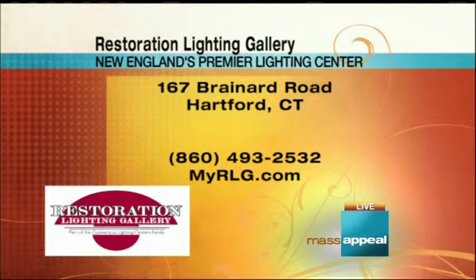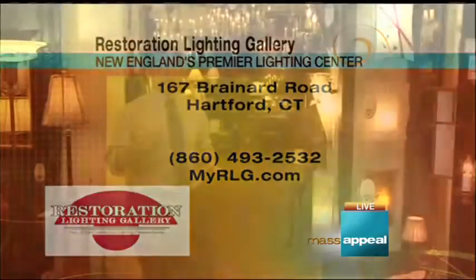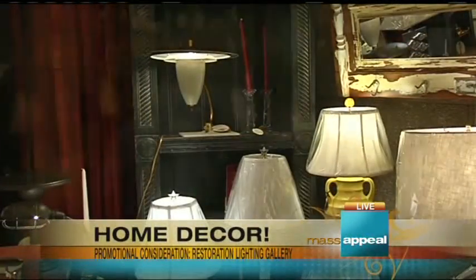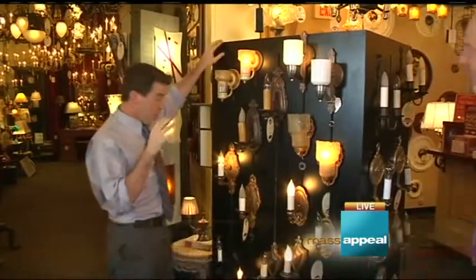But it's too difficult to stay in just one place for too long. So you got to come down to the Restoration Lighting Gallery and check this out. There's a lamp that looks like it could be on Don Draper's desk from Mad Men. But these sconces are what's really worth talking about. Mark, come check this out. Yes, sir. Tell me all about these sconces.